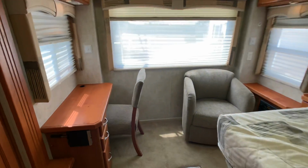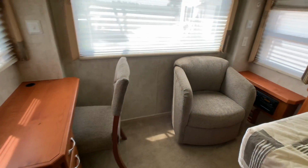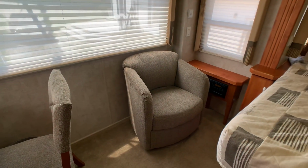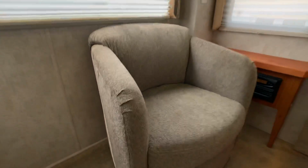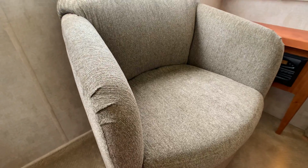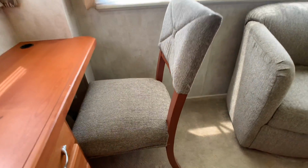Little office area here in the corner, and a little accent chair. I would take that accent chair out. It seems like it's more in the way than anything, but anyway. Oh, it's fabric. I'll show the cloth fabric finish on that, and the little office chair.